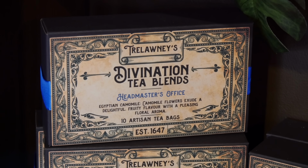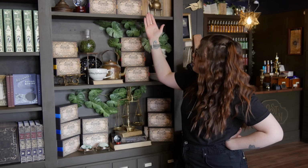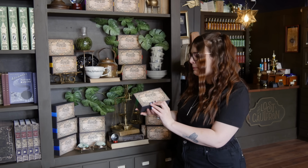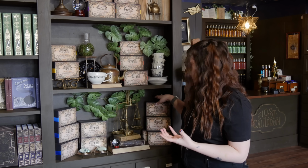We've got Headmaster's Office, we've got the Cosy Cauldron, which hilariously was a name option for this shop. We've got the Common Rooms, we've got Herbology Class. This one I think is probably going to be my favorite because this is a strawberry green tea. Now, these are all in little tiny pyramid, beautiful tea bags. They're artisan tea bags, actually, and they're just so lovely.